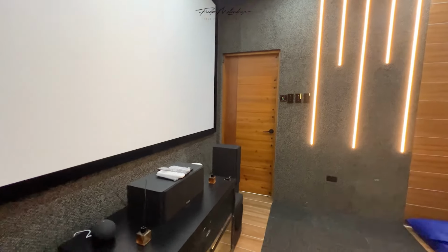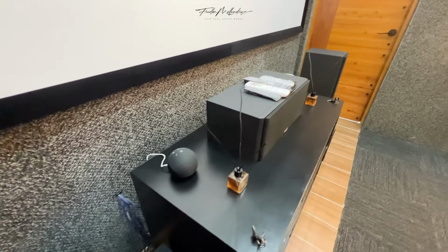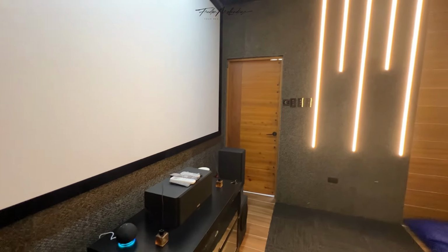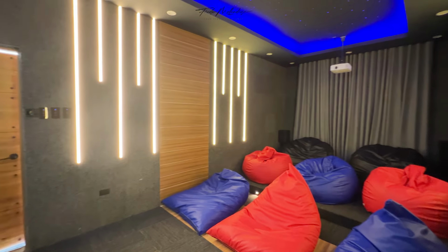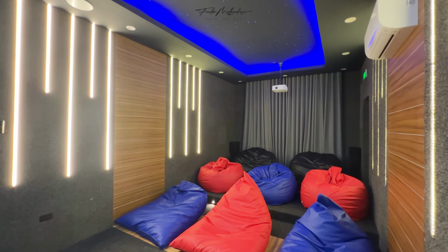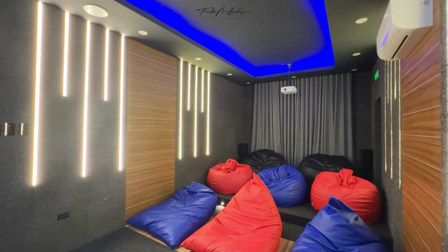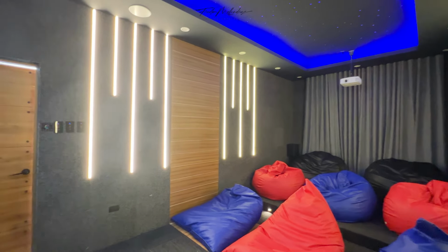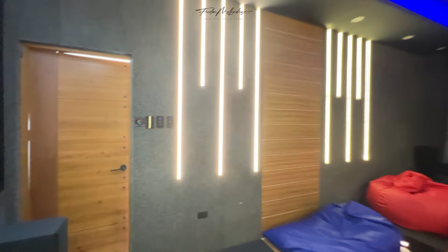So, nasa na Alexa? Alexa, turn off the main light. Off pala kasi naka-on na siya. Yan. So, yan. Alexa, turn on the main light. Alexa, turn on the main light. Okay, ayaw niya na. O, basta yan yung cinema theater.